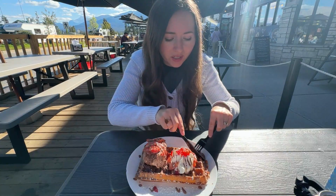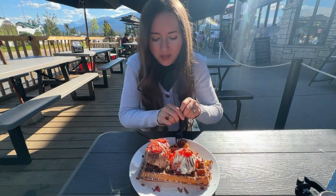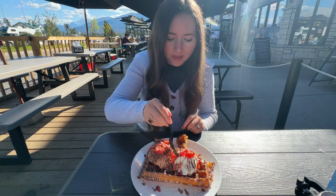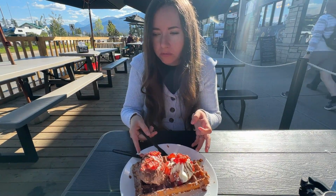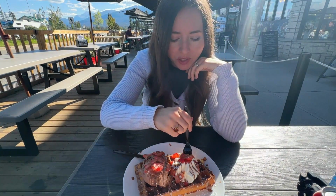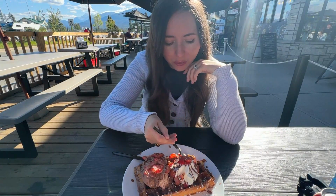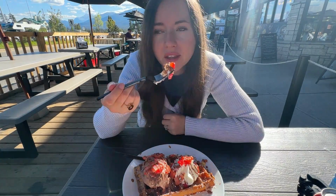Time to try the strawberry delight. I'm gonna get some ice cream on there and some whipped cream. That's nice. It's like a crispy waffle with a soft inside, and the strawberries are refreshing with the whipped cream. It's really good, and we picked the chocolate ice cream. It's all really good. I think I like the sweet one better.